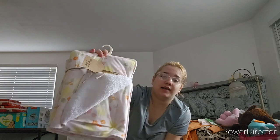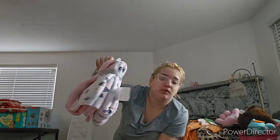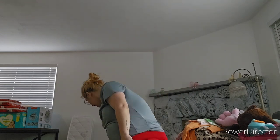And then we got some mattress covers, sheets. I got the changing pad covers. And here's another changing pad cover. And lots of cute, soft blankets, which she is going to love when it's colder, not hot. She'll be born in June, so she won't need these blankets for a while. And another little soft blanket here. And I believe that's everything.